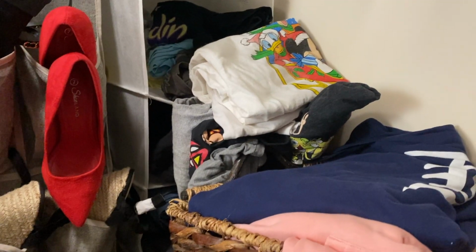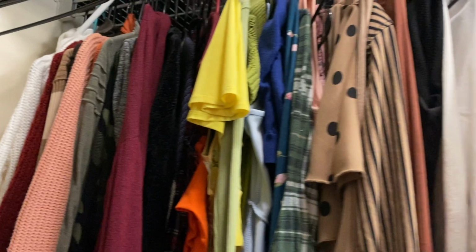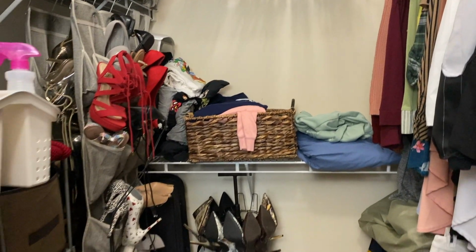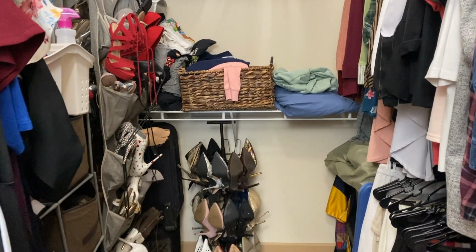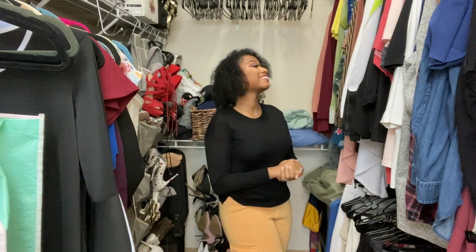So I wanted to show you how I have things currently and where I store my clothes in general. My idea is to get the majority of my things out, or at least cut this in half, so I can start creating a space in my studio with all of my things.